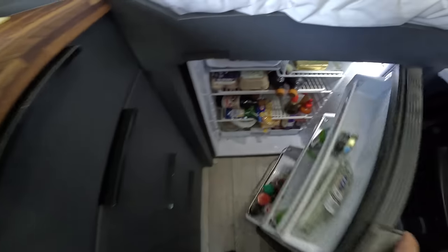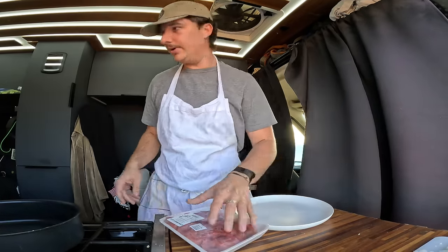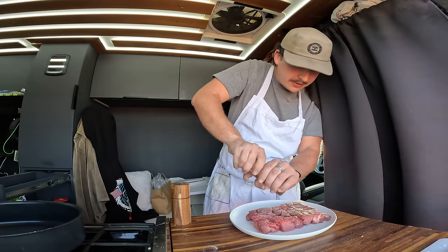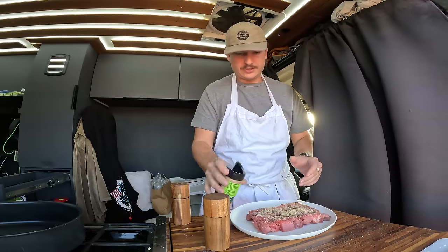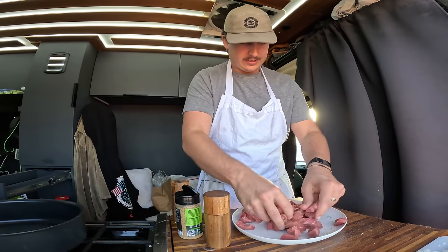Now we can grab our beef out of the fridge and get that all nice and seasoned up and get that browning. So for the seasoning, we're going to keep it pretty simple. Hit it with some salt, some black pepper, and a little bit of this chili lime seasoning, and then we'll just get that all mixed up and incorporated in there. Make sure they're all coated evenly, and we should be good to cook them.